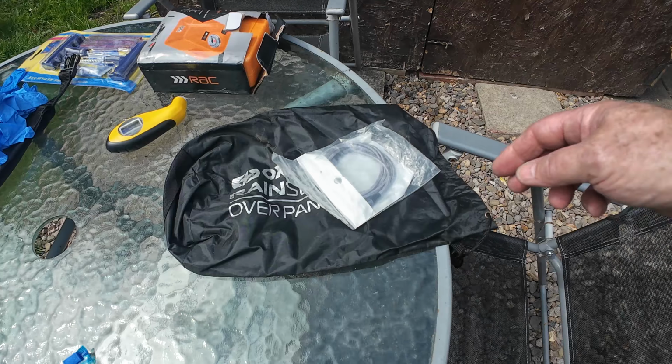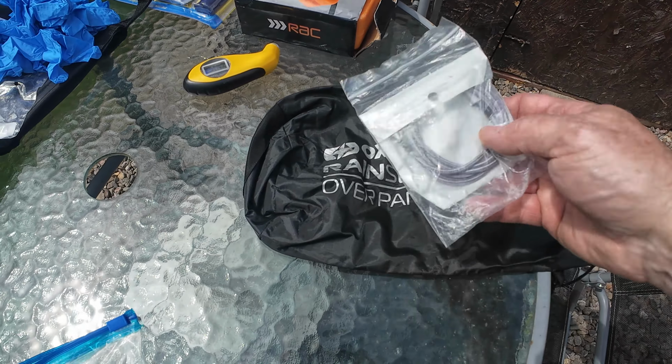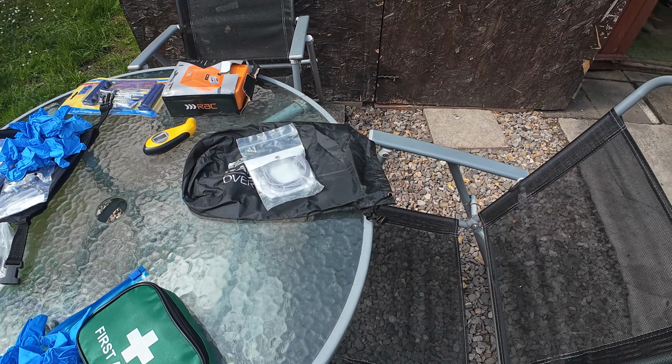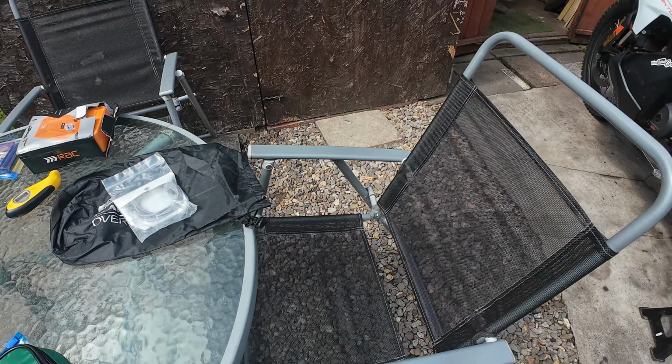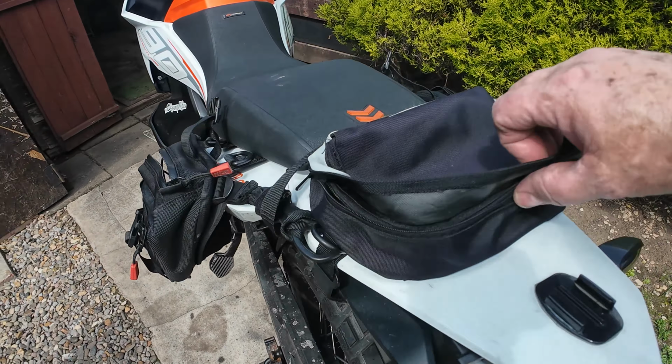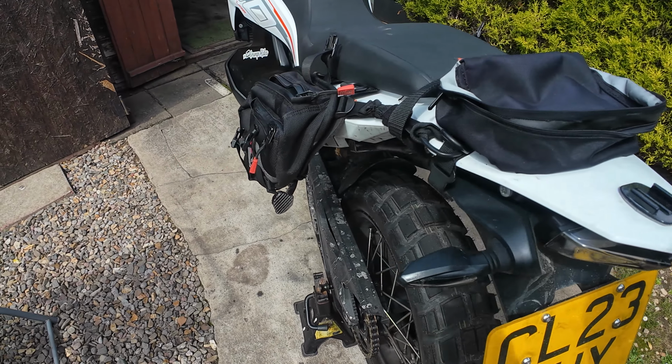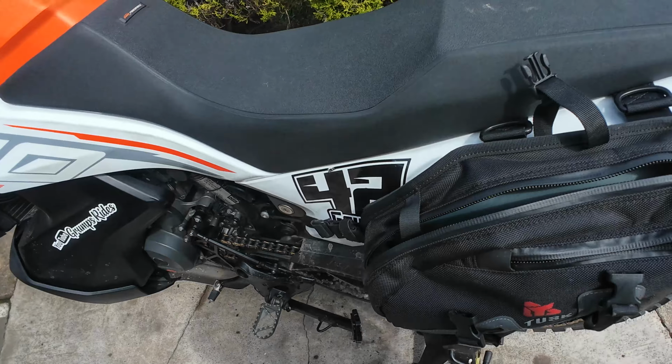The only other thing I've got with me is a phone charge cable for my phone, and another waterproof bag just to carry bits and bobs in. Where does all this go on the bike? In here. First aid kit on my little pack on the back of the bike there, and these Tusk panniers.